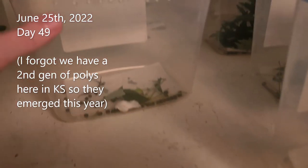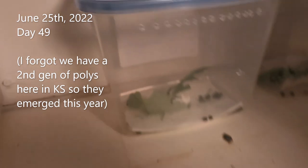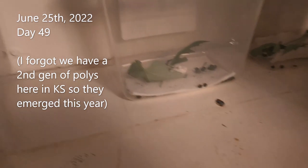So now all I have to do is move on to this one. He's still got some leaves in there, but I'm still going to give him some. This one here has a decent amount, so I'm probably just going to put one or two leaves.